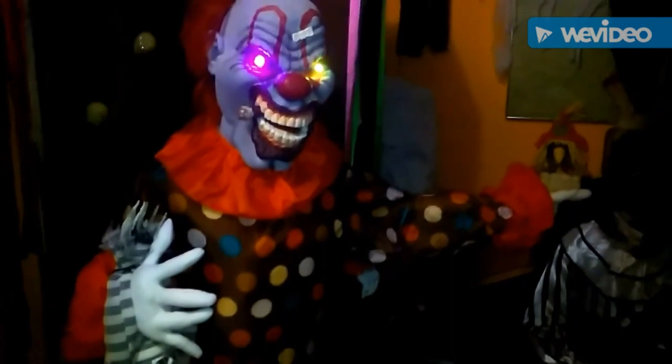Looks good. He fully stands at 5 feet. He's almost over my shoulder. He's not taller than me, but he's over my shoulder. He's pointing that way because that's where the haunted house goes.